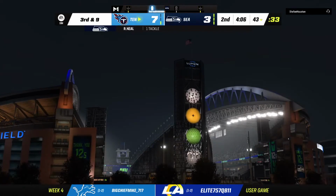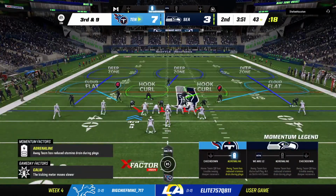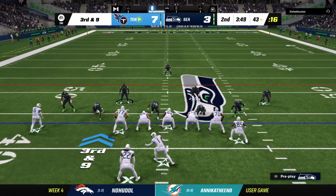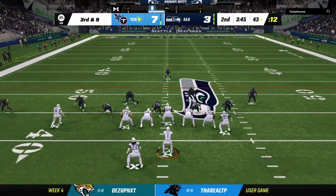Timing is so important on a route like this because he's going to line up out right, then cut straight across the field. I think the ball might have come out a count or two too late, because by the time he was able to secure it, not much of a chance to turn it upfield.